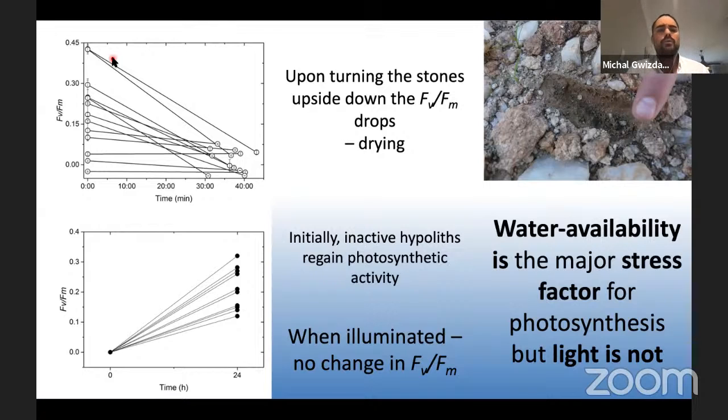But then when we left those stones for a bit more than half an hour, still in the dark, we observed that Fv over Fm dropped for most, actually all of the stones that we looked at. Since this was not related to any light stress or quenching induced by high light, the only factor that actually changed is the amount of water. So here we could see that water most likely induced this quenching of fluorescence, and by that the inactivation or quenching of photosynthesis. We are kind of intrigued by that, so we decided to look more into detail.